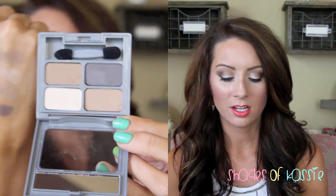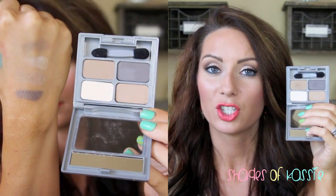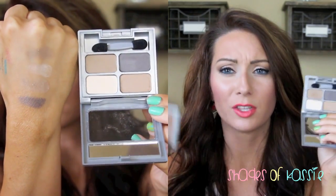So I picked up Canyon Classics, which is the first one. It's a really great quad with 4 matte shades, and I'm kind of wearing a combination of the two of these today. And then the next one is called Classic Nudes, and this is a little bit more of a warmer quad, and they're really blendable. They're very creamy. They're not chalky. I just really, really love them.